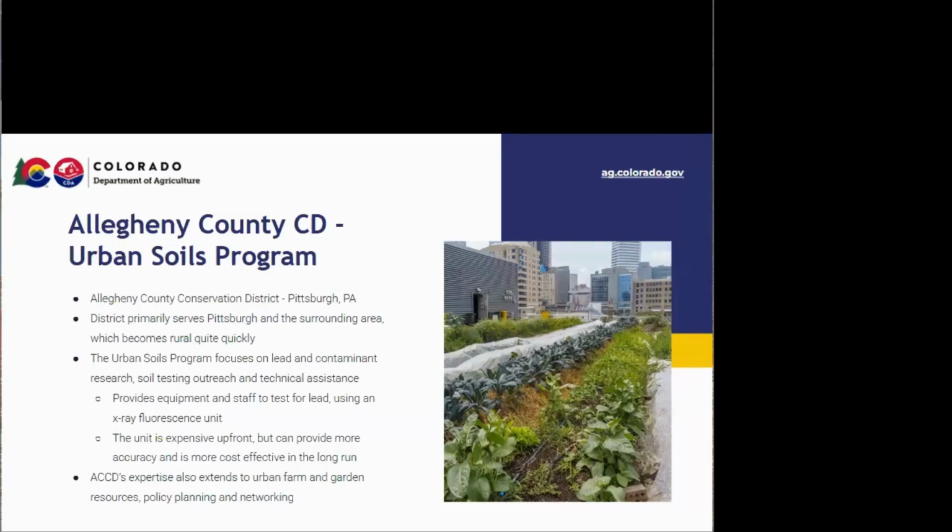And then another program that they have is basically just soil testing days. People can bring a bucket of their soil and come and get their soil tested right then and there and get an understanding of what that looks like in their soil. And once the machine is purchased, after that big upfront cost, you really just have to pay for staff time. So that has worked out well for them, and it seems like they've been pretty happy with their purchase.